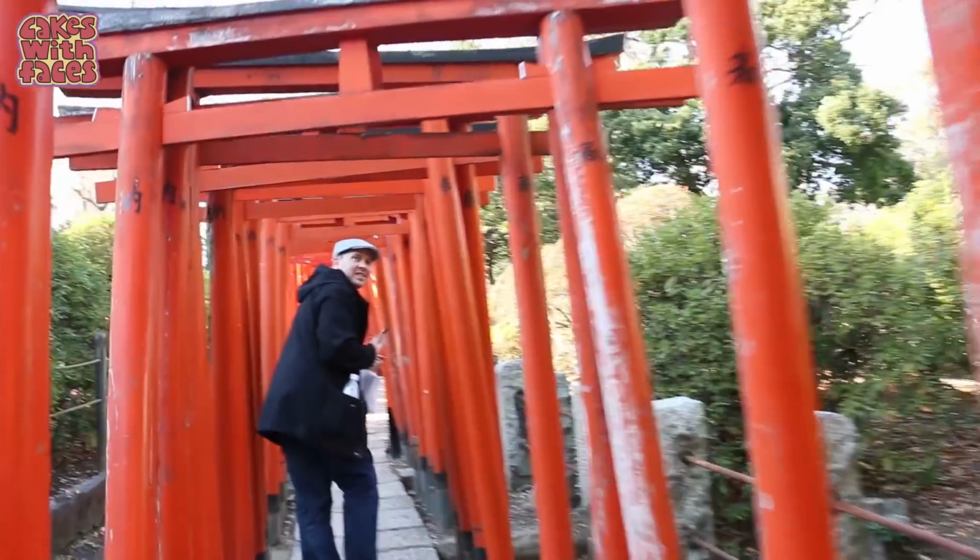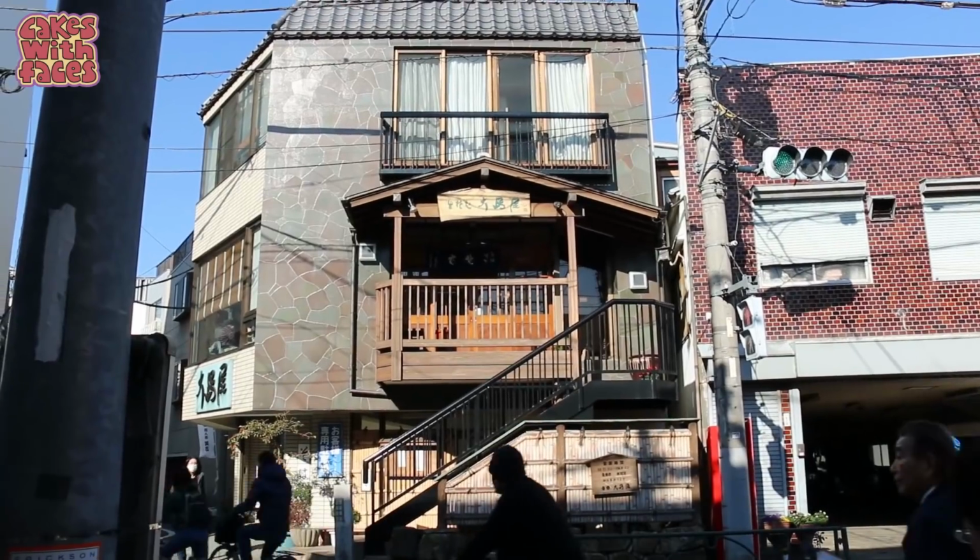Next week we'll be starting off with a less well-known place in Tokyo where I got so many amazing photos.